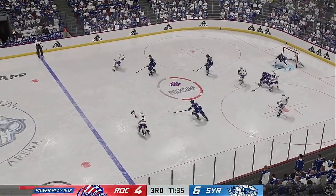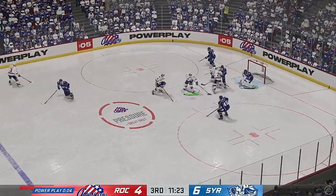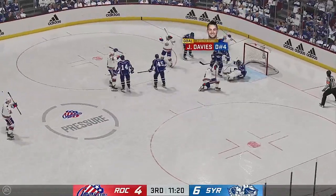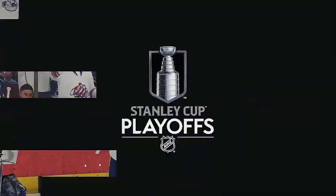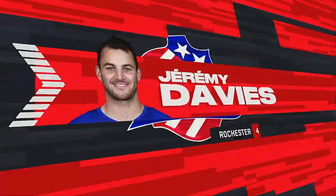Here's a chance to clear the puck from his own end. Can't get it out as they tried to play it off the glass. And this is a tough one. You know the coach isn't gonna like it. One, they needed a line change. And two, he got... Scores! And they strike once again with the extra attacker. Wow, this has been a potent power play.